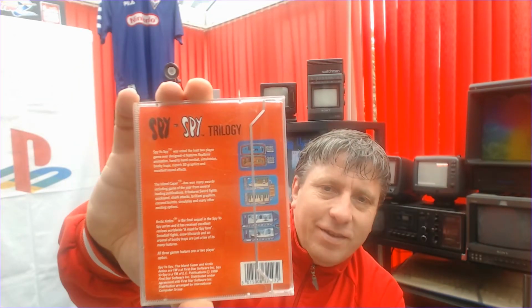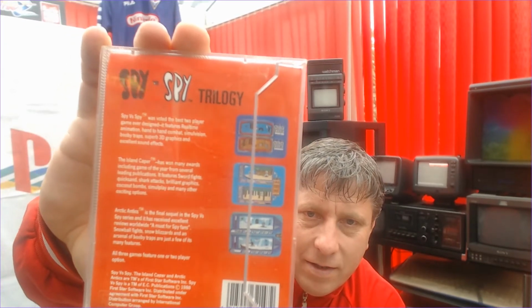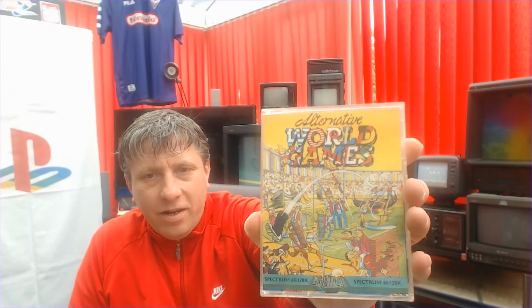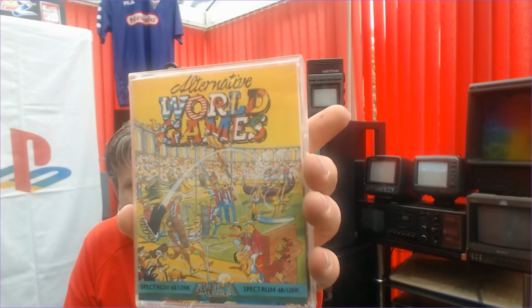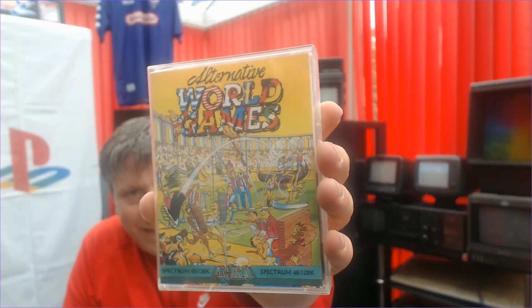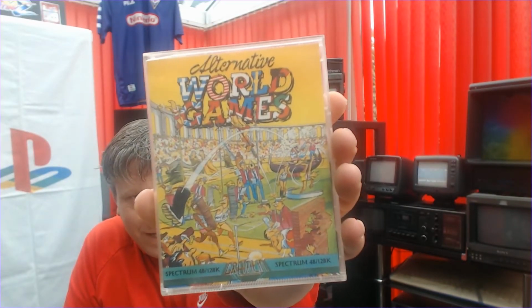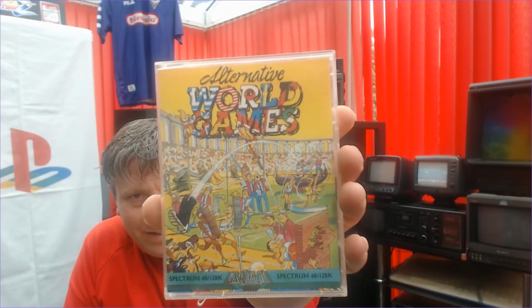Got some screenshots on the back. That's a little focus. You can see those. And out of all of them, as I was transferring them from the bag to this box that they're in, I think this was my favourite artwork. It's the Alternative World Games. Now I don't know what it's like as a game, but what stunning artwork that is. That's beautiful.